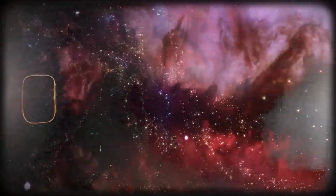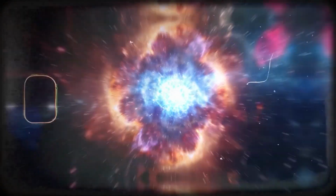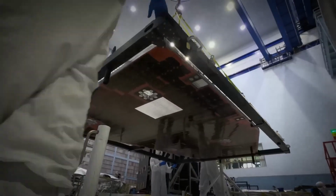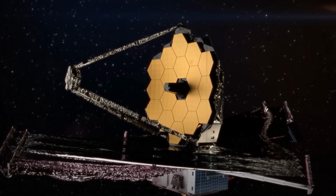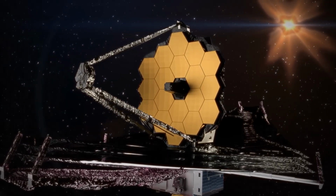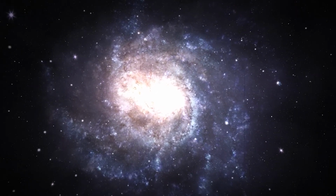In the vast expanse of the cosmos, where mysteries abound and the unknown stretches endlessly, the James Webb Telescope, JWT, stands as a beacon of human curiosity and technological prowess. This groundbreaking instrument, heralded as the most advanced space observatory ever created, promises to unlock secrets of the universe that have long eluded us.